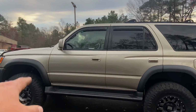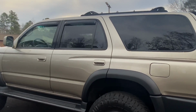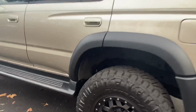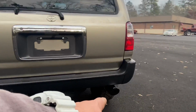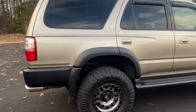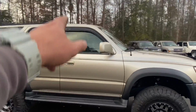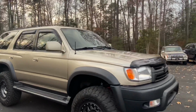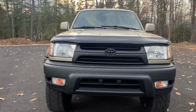Flares are finished in Kevlar. Side steps are finished in Kevlar, besides where you actually step on the pad itself. While we're over here, take a look at that massive sway bar end link right there. Kevlar wraps around all the way. Take a look at that brand new Borla stainless steel full exhaust. We have in-tunnel ABS window shades, front hood bug guard as well. We have a shorty antenna that we installed.